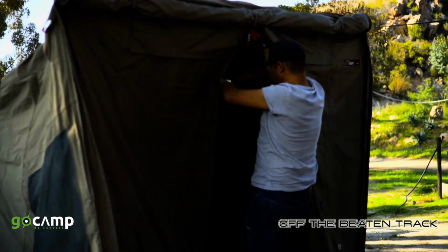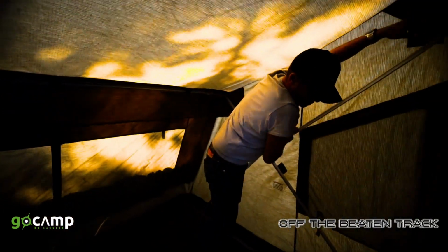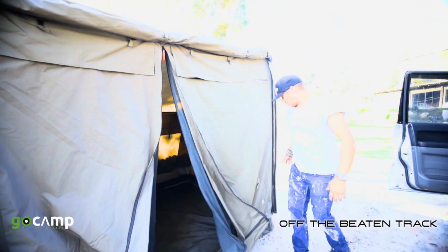Now these tents are so insanely simple to use. I mean, look at this clicking mechanism inside here. One, two, and that's it. Tent's ready to go. All you have to do is peg it.